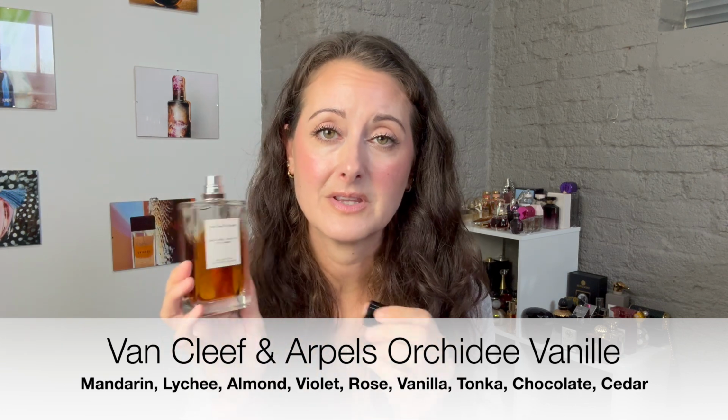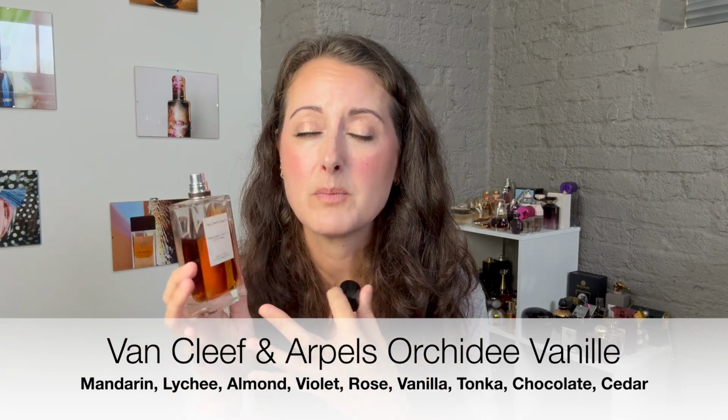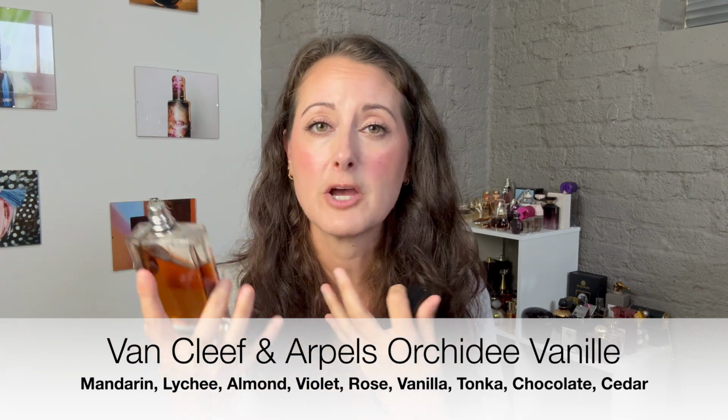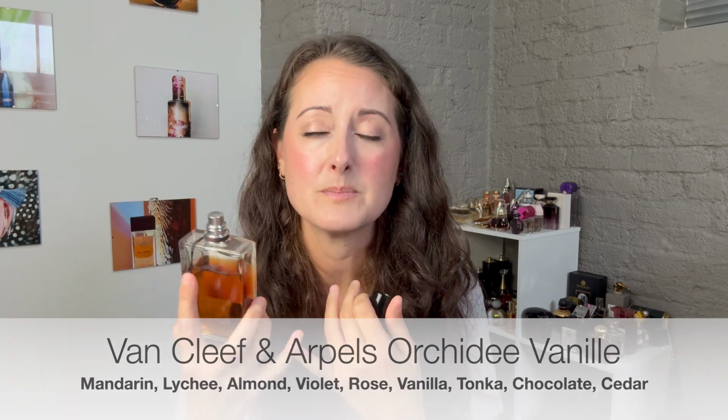I love this scent. I think it is stunning. This is as if you mixed Choco Musk with some other really high-end materials, some flowers, a little bit of almond, and make the chocolate way more, I don't know, high quality smelling. That's what you get with Orchid Leather. It is just a stunning fragrance. I love it.